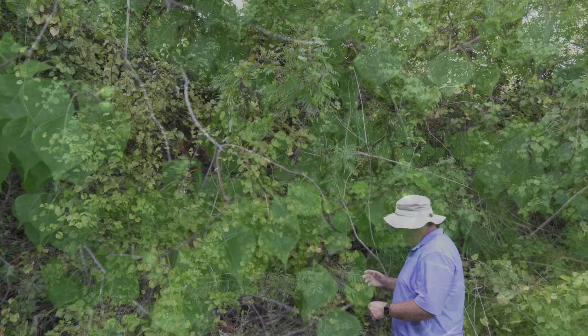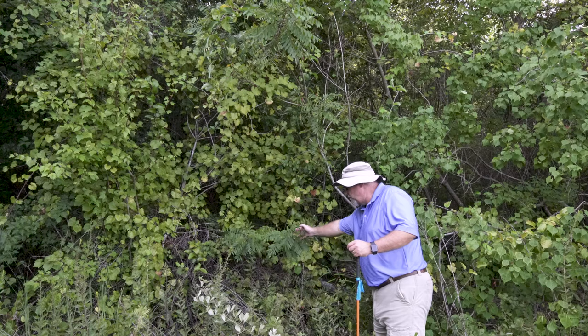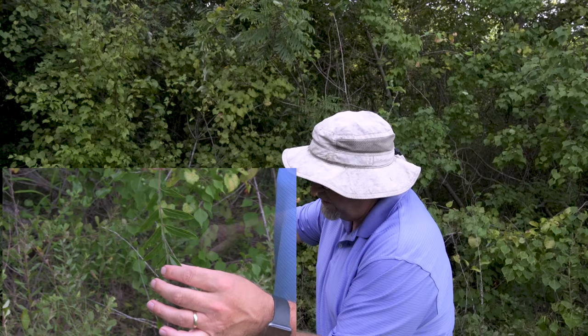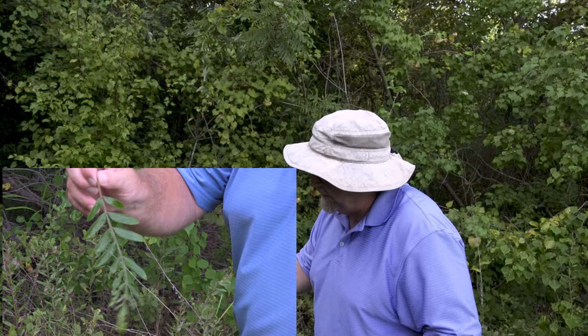I was walking along here and I noticed one that I hadn't seen yet. And this is called sumac. This is not poison sumac, this is winged sumac. What is unique about winged sumac? I can get loose with these briars here. What's unique about winged sumac is it actually does have wings on the stem. Notice the leaf arrangement is opposite, but it has wings. This is winged sumac. Thankfully, it's not poison sumac or I wouldn't be handling it.